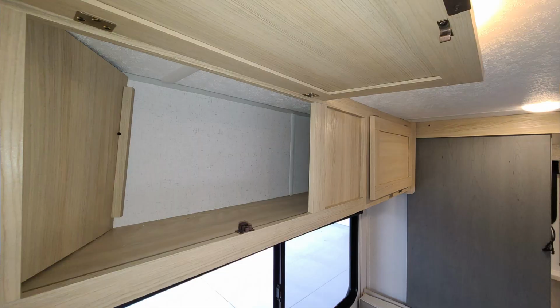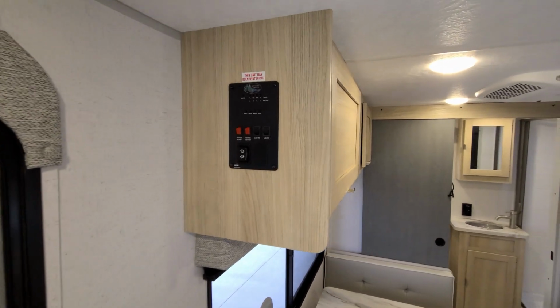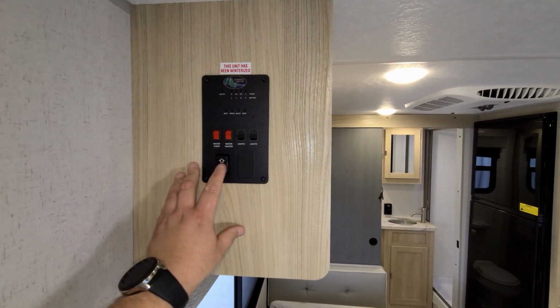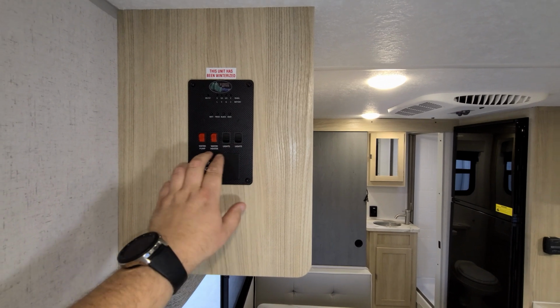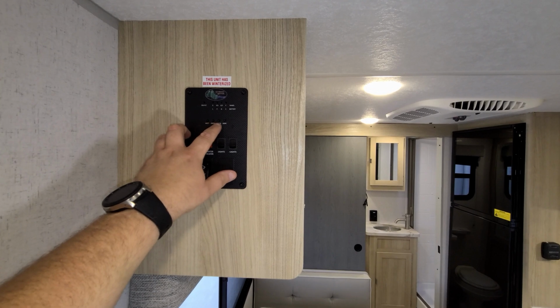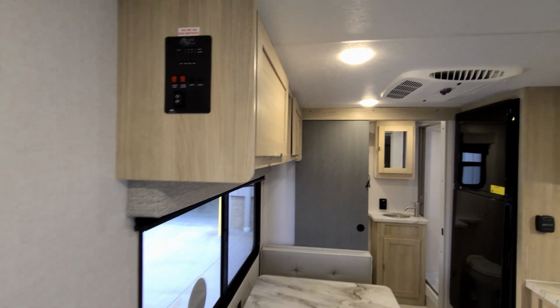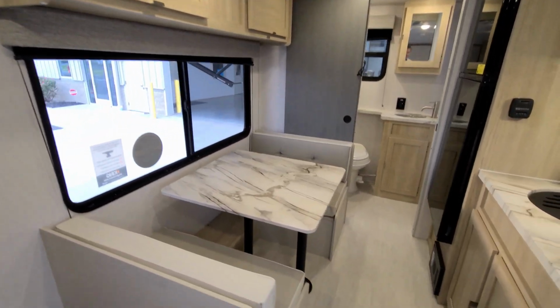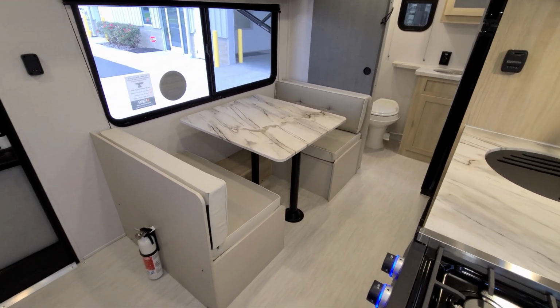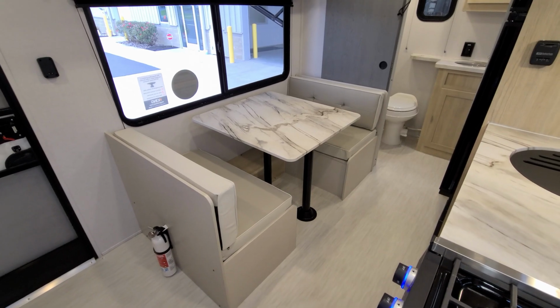Up top here you have some overhead cabinet space. Decent amount of storage there. On the side right here we have some controls. So we have our awning in and out button, a couple light switches, water heater on gas, water pump, battery meter, fresh, black, and gray tank readers here. The dinette will go down and make into a bed. So you could sleep an extra guest or two here depending on their size.